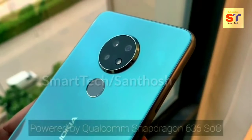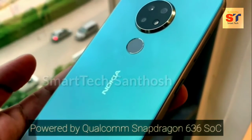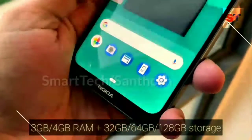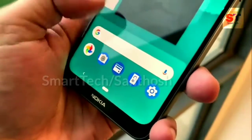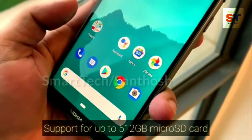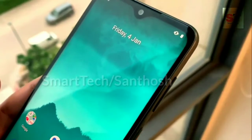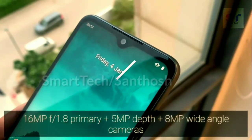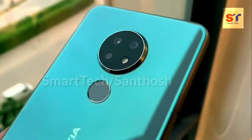The smartphone is backed by the slightly less powerful Snapdragon 636 processor with 3GB or 4GB of RAM and 32GB, 64GB and 128GB of inbuilt storage options. Like the Nokia 7.2, this also has support for a microSD card with up to 512GB capacity. There is a 16MP f/1.8 primary camera with a 5MP depth sensor and an 8MP wide-angle sensor.